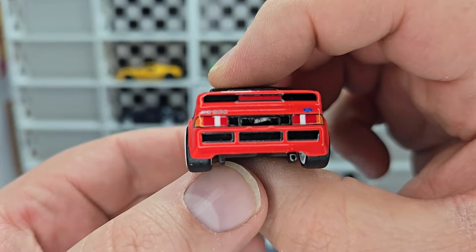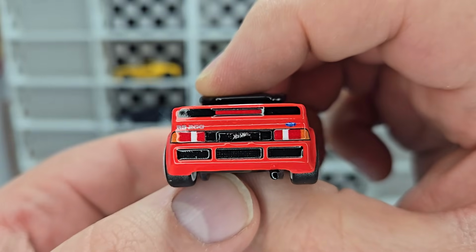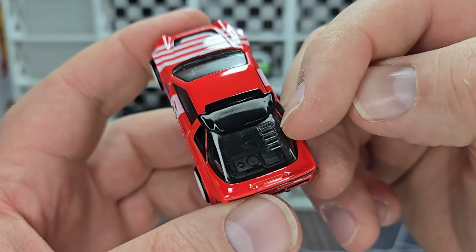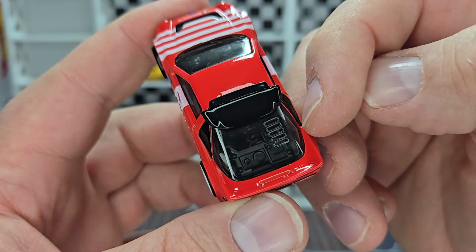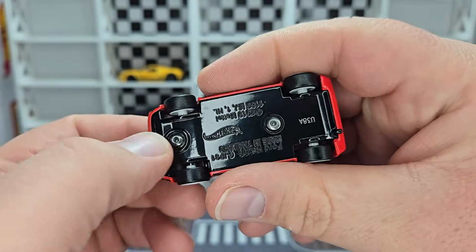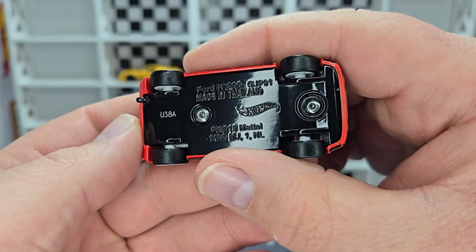And then details on the back, pretty straightforward. It says RS200, Hot Wheels on the plate. That little vent spot right there. Tons of detail underneath the hood. Looks good. It's not actually open, though. It should be open, but Hot Wheels doesn't open it. And then there's the base deets right there.